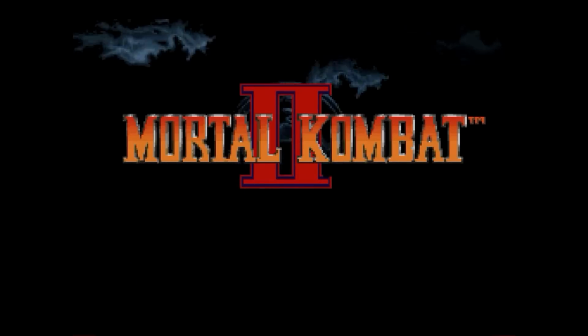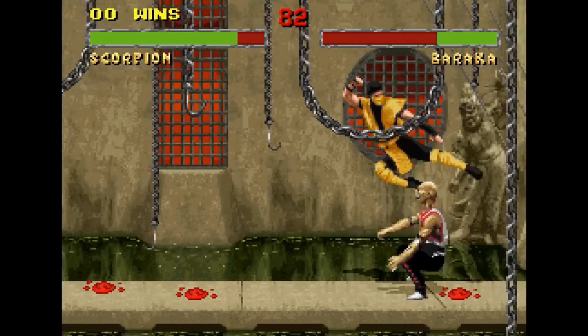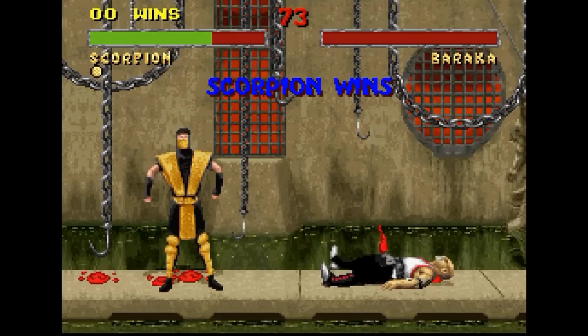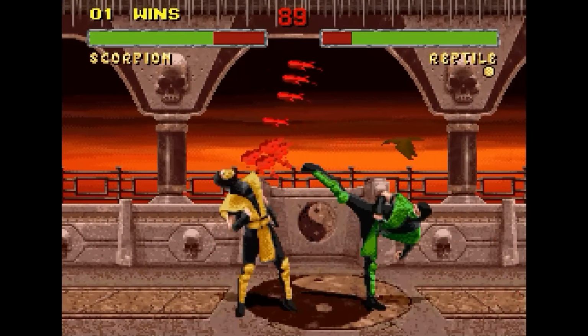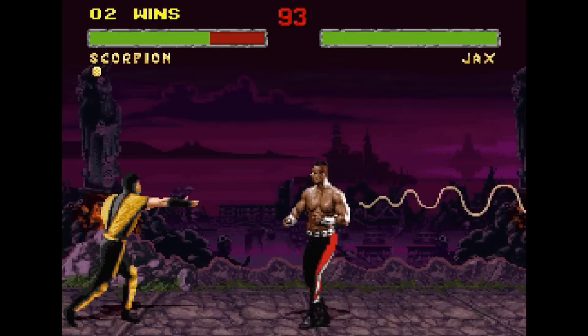Mortal Kombat 2. This is my go-to fighting game on practically any system, and I've heard said that the Super Nintendo version is the best port of the arcade ever made. It sure looks very close to the arcade, even if the resolution took a pretty big hit. Also, the speed of the game just feels a little off to me.